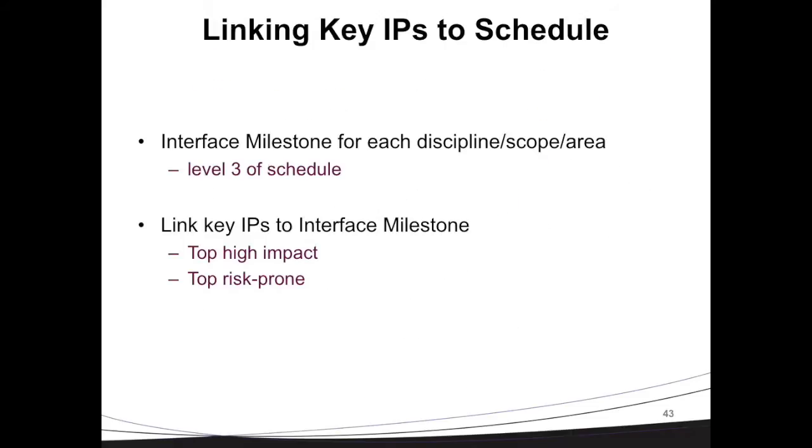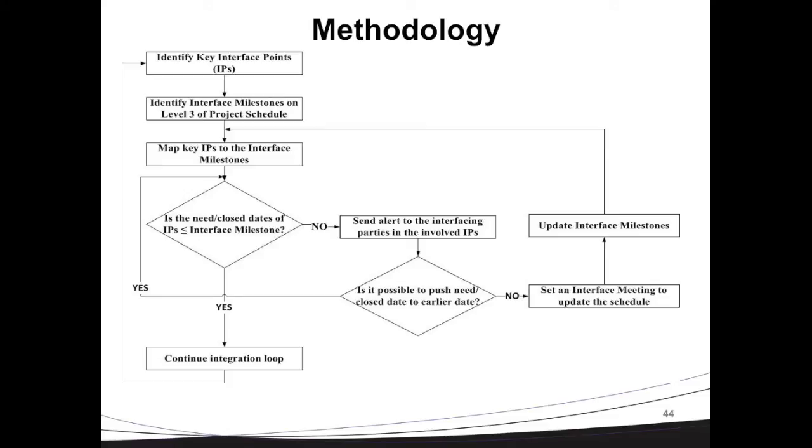Once we have defined these key interface points, because they have cascading information flow to the other interface points, we can easily use them and correlate them to the project schedule. So we defined interface milestones on the project schedule at level 3 and correlated these key interface points to the project milestones. As long as the end date or closing date of our interface points is earlier than the milestones on the project schedule, we are fine.